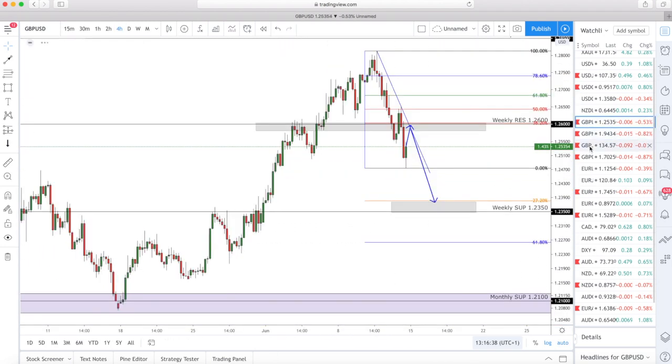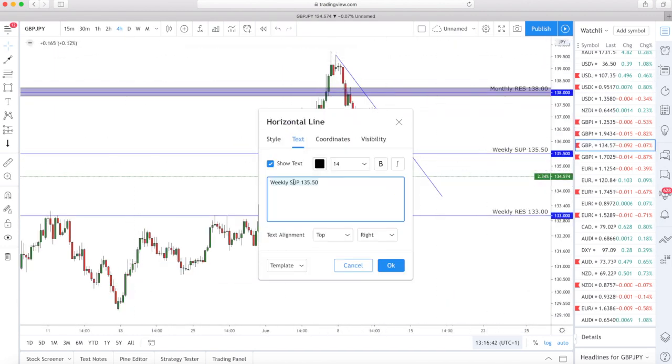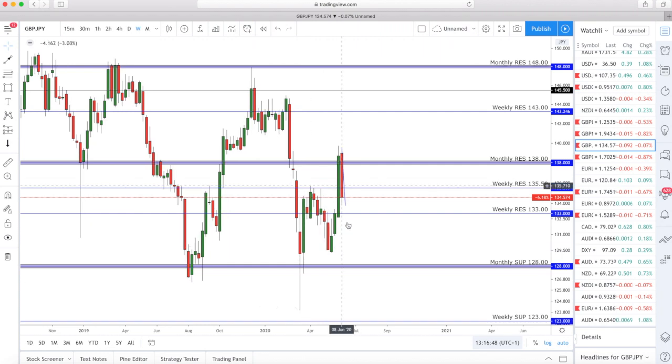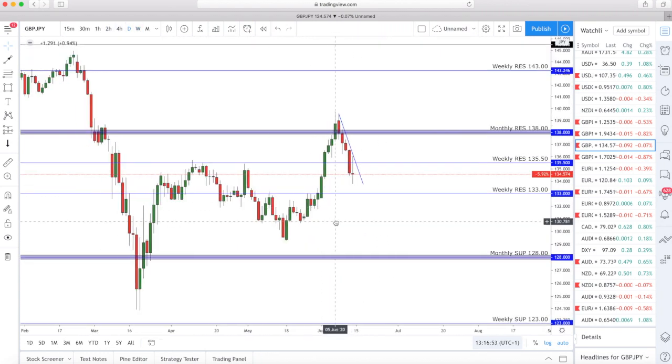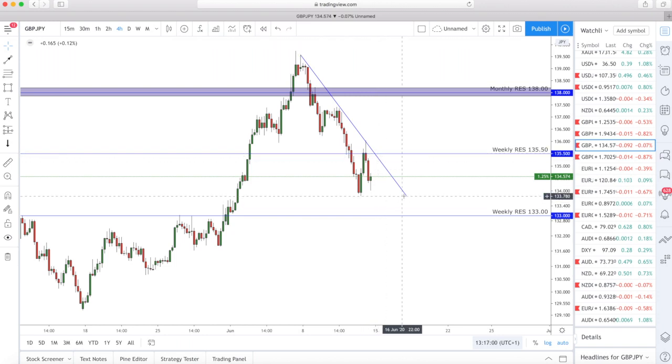So similar to pound USD, you can see we're back below this weekly resistance level, 135.50. Just see how the weekly closed. So yeah, we had a nice bearish engulf in here. So I think we can push lower here. Daily time frame, bit of indecision, bit of a doji candle. So I do think we can make this retracement back up to this region.